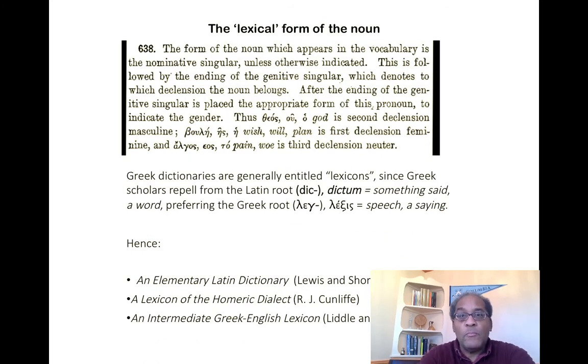Okay. So the lexical form of a noun. The form of a noun as it appears in the vocabulary is a nominative singular unless otherwise indicated. This is followed by the ending of the genitive singular, which denotes which declension the noun belongs to. So here it's the same as Latin. You need to have the genitive singular to really identify which declension the noun belongs to. And we'll see how that works as we move across the various declensions.